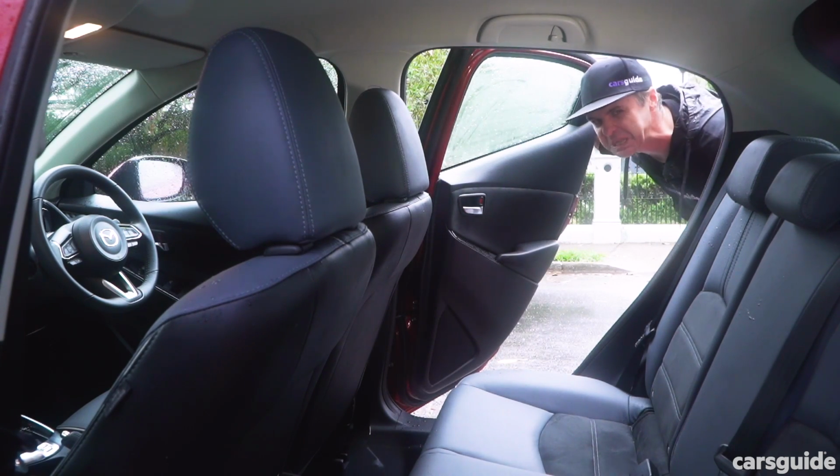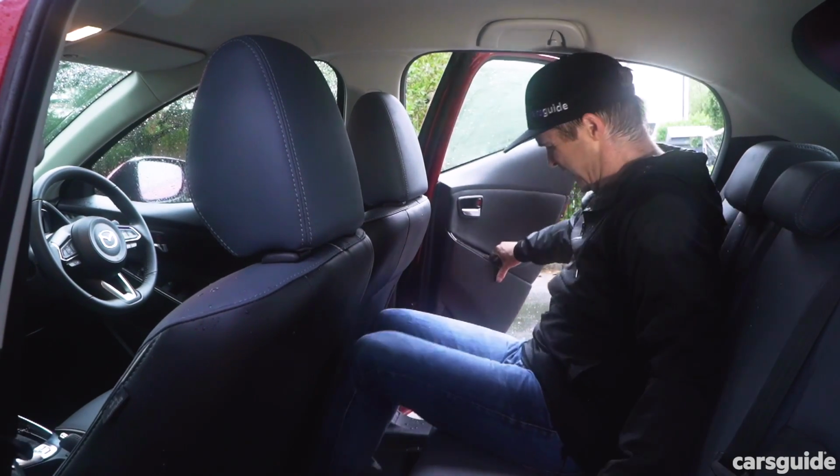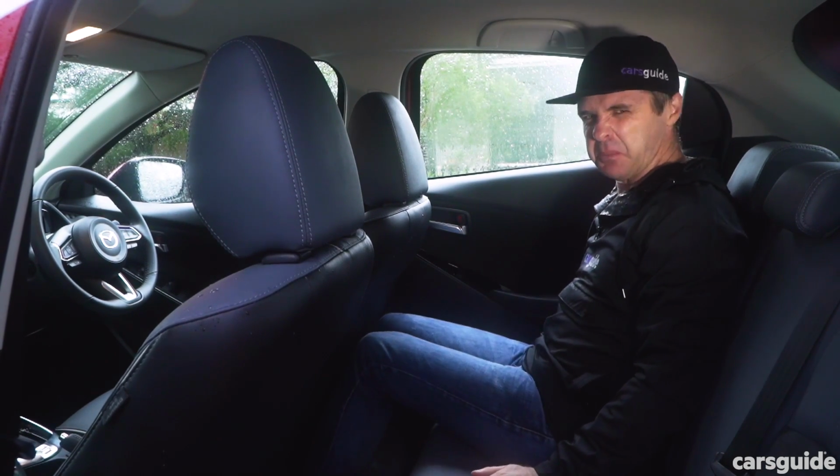Here in the back, it's not so great. As you can see, it's a little bit of a contortion to get in. Not huge, but that's quite a small space to get yourself in. If you've got dicky knees or dicky hips, it might be a little bit tricky.